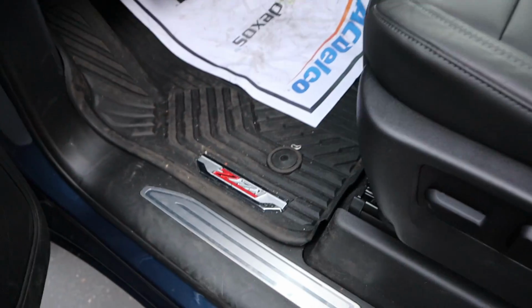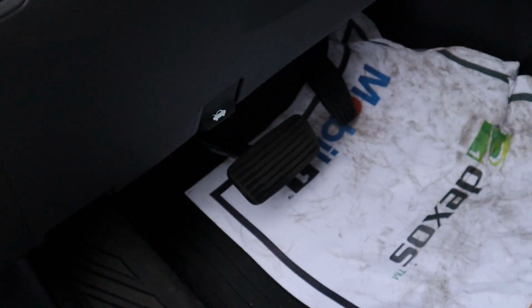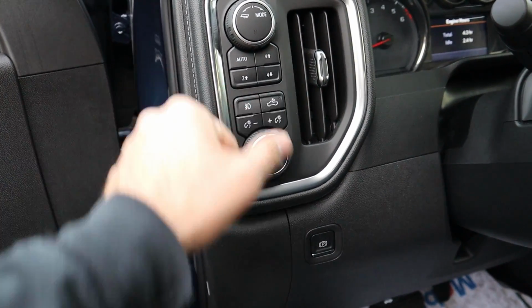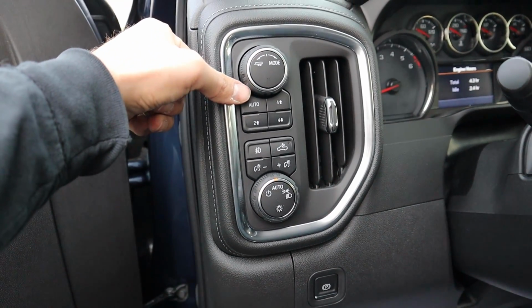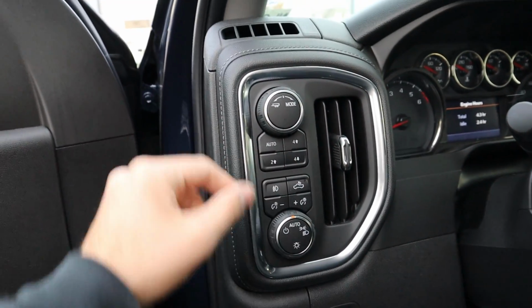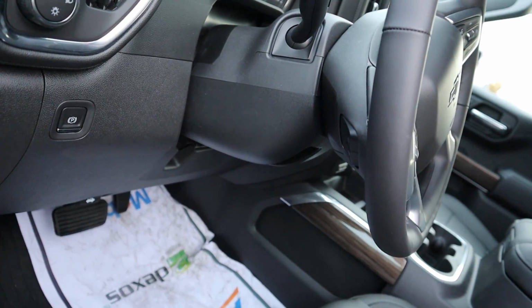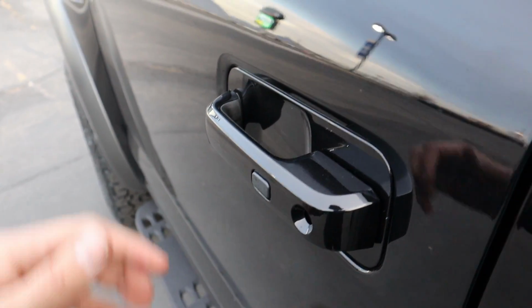Power adjustments right there, it says Z71 on the floor mats. Pedal layout just down below with the little hood release. Parking brake is right here. Here's your light controls. You got the fog lights, cargo light, and then over here you've got your auto, 2-wheel high, 4-wheel low, and then you got your trailer tow mode, and then the steering wheel is going to be manually adjustable.